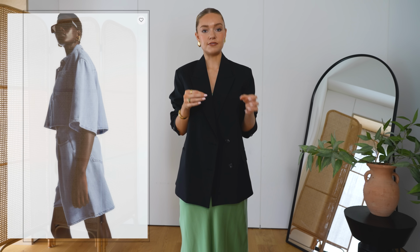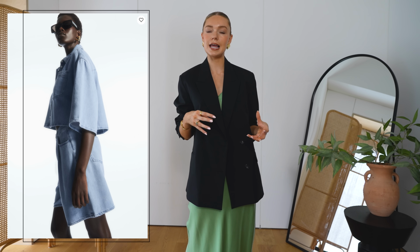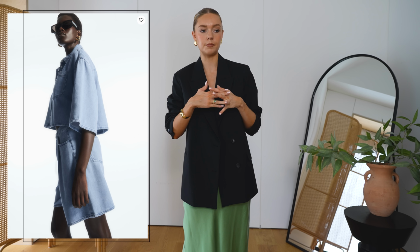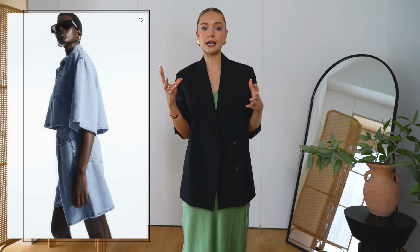So you know what, I'm not a huge denim short fan, but when I saw these, I thought, yes, this is exactly the style of denim shorts that feels like me, a little bit more trend-led, a little bit more classic at the same time. It doesn't feel too young. Sometimes I associate denim shorts with a teenage style, but actually this is a more sophisticated way to do denim shorts.